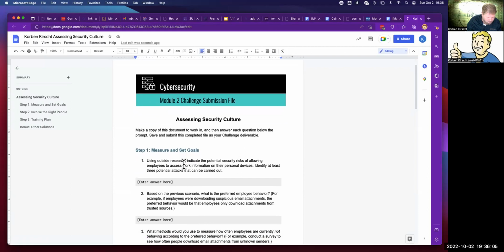We can now edit it because we now own this copy of the file. So in the first question, I'm just going to show you how to fill it out. Let's select the enter answer here, and I'm just going to say 1. So question number 1, just real quick: Using outside research, indicate the potential security risks of allowing employees to access work information on their personal devices. They want you to identify at least 3 potential attacks that can be carried out. Okay, so we want to name 3 attacks.